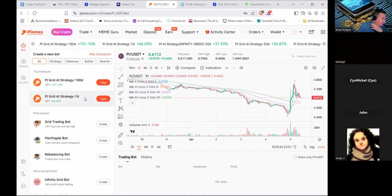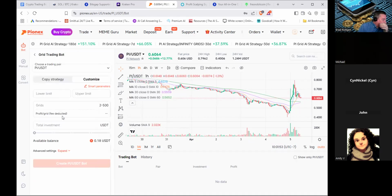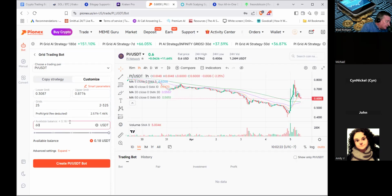Now let's look at this one for 7 days. This one says you only need $177. Let's look at the parameters. It's only between 30 cents and 87 cents, but there's 83 grids, which still is a ton of grids. But usually the fewer grids you do, the lower the amount of money you need to put in, because there's fewer spots. Because I only have like $87 in my account, I could say it just needs to be over $55.56. So I could start this bot with $60 and start this grid trading based on this.